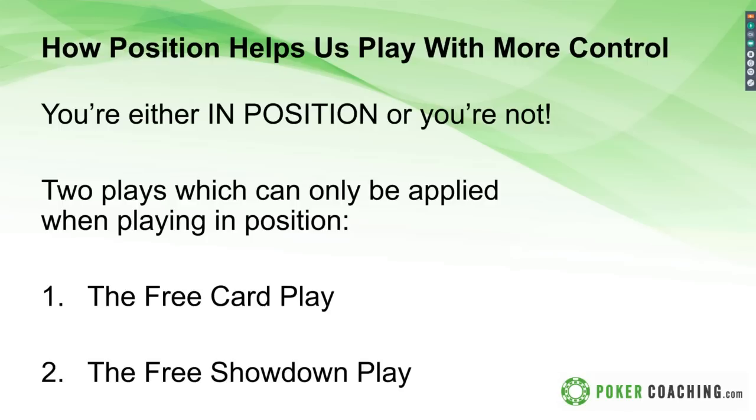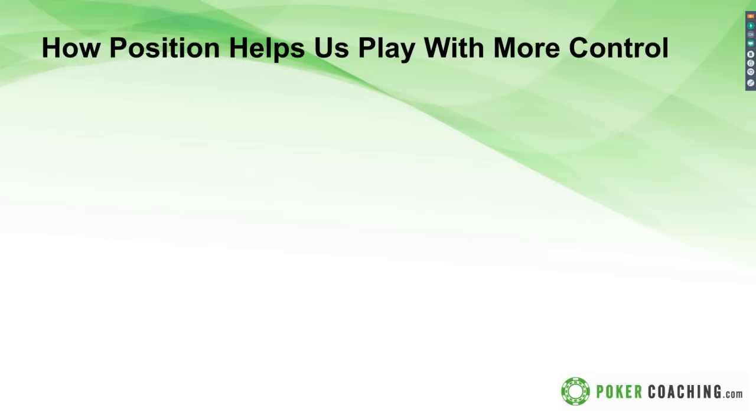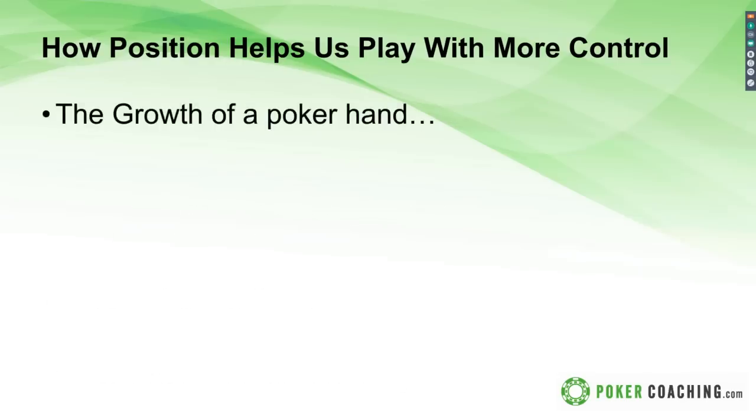Another thing about being in position, as I mentioned, is when you're in position, you have the right to last action, and thus the ability to build the pot greatly compared to your opponents who are out of position. So in cash game poker, the play is typically 100 big blinds, which means we play flops, turns, and rivers, unlike tournaments where a lot of time it's pre-flop and flop. So this is kind of what pot growth looks like. This is an image from my book, The Cash Game Guide.